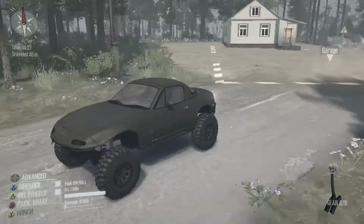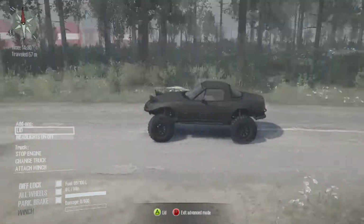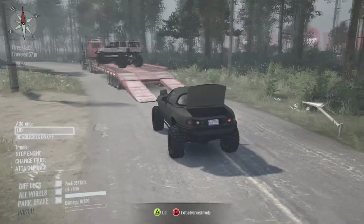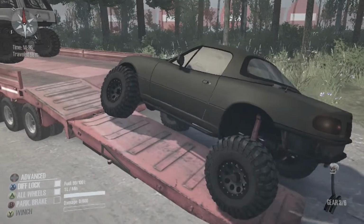I put the trunk on this one. There's not much different between the green and the red one, other than the red one has yellow tinted headlights, and this one has white ones. That's pretty cool though. You can open the trunk up as well once you add it on. That's awesome.